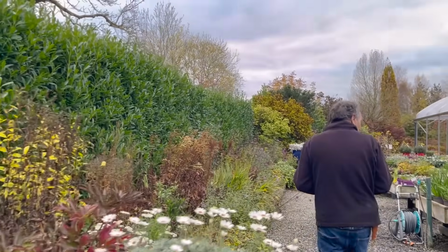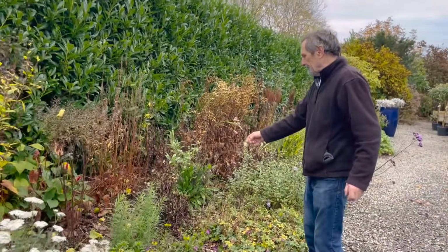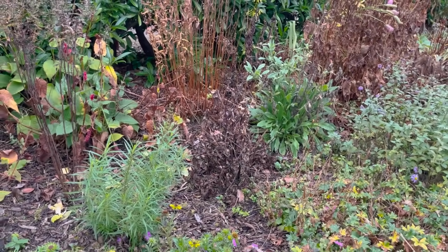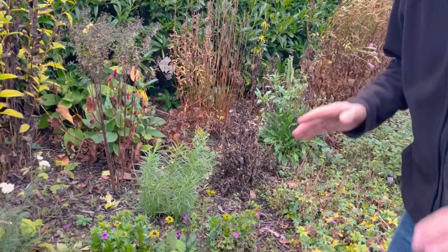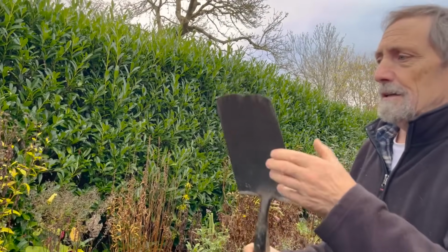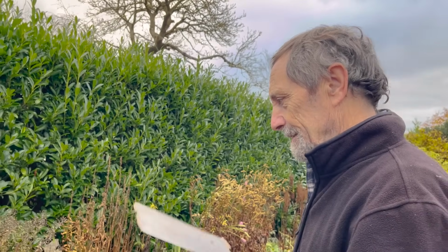We are going to lift that. That was a peony, and it was very poor the last few years, so we're going to lift that. Maybe today, maybe tomorrow, and we're not actually going to do any gardening except a little tiny bit.